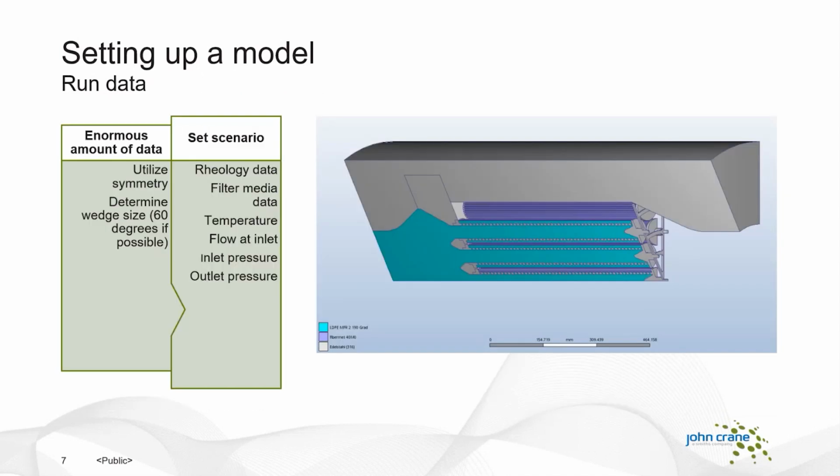When we start setting up a model, the first thing we've got to do is try and find a symmetrical portion of the system, and it's really the smallest symmetrical portion, because this whole modeling takes up an enormous amount of computer space and data required to be able to do it. So the smaller we can get that symmetrical chunk of the system, the quicker and easier it's going to be to calculate all the data and come up with the report.